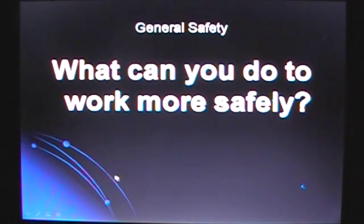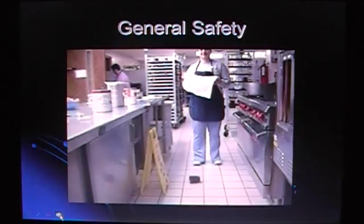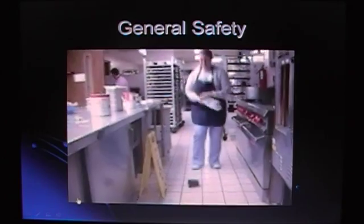And what can you do to work more safely? Some ideas. Basically the summary is to discuss some of the accidents that we've had here at Divine that you know of, and talk about how they could have been prevented. Here's the way it should have been done.